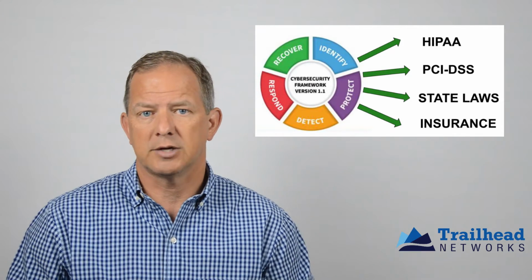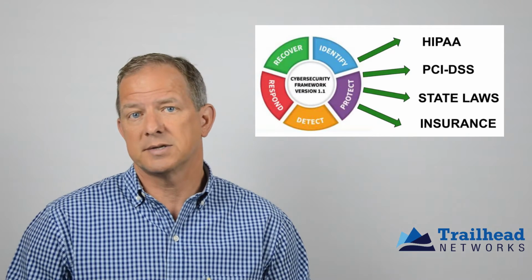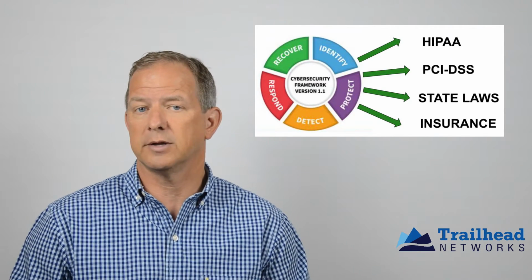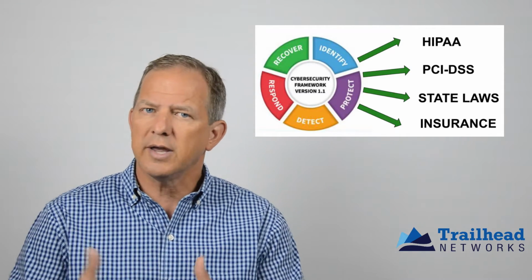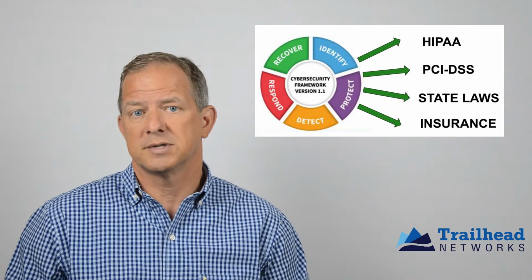You can link it to many different things. Most of the regulations that we have now are based on NIST-CSF. And all 50 states have at least some form of data privacy regulation, and some, like California and New York, have much stricter laws. These all have NIST-CSF at their core. And other countries are even starting to use NIST-CSF.